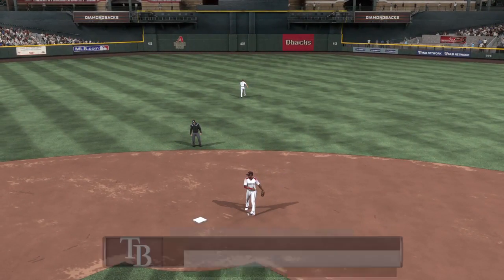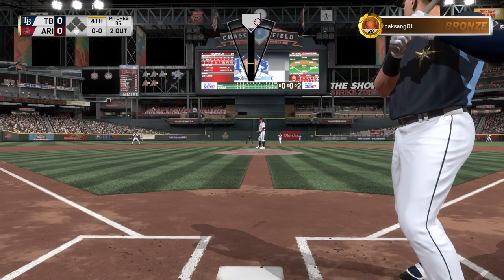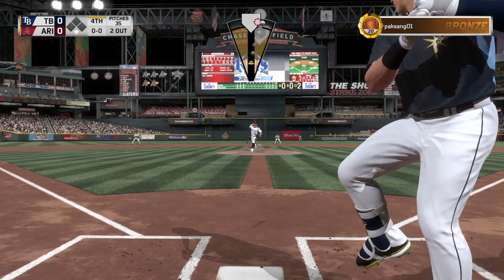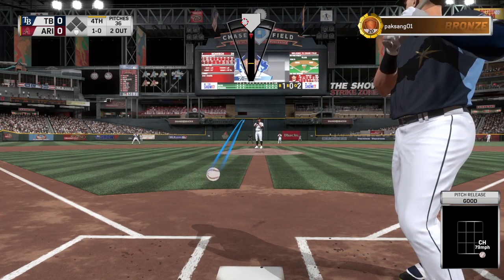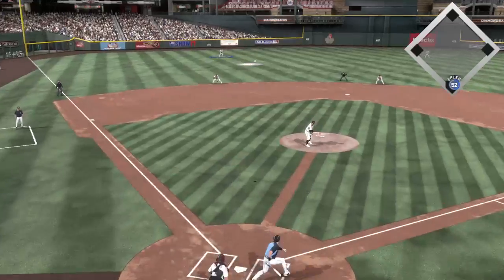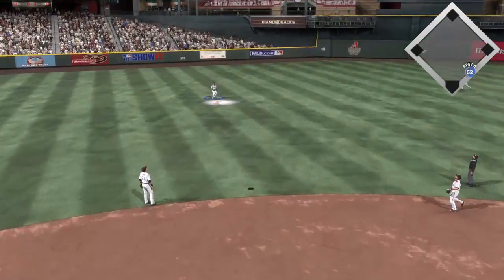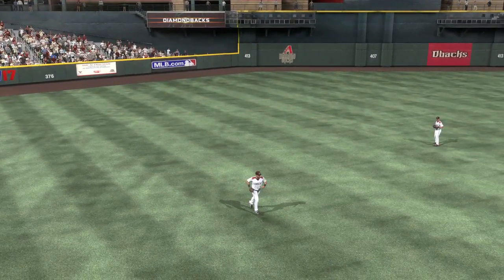Trying to pick things up where we left off. Designated hitter Logan Morrison. He'll try to follow up the double in his last at-bat with another big hit right here. Ball one. Into his windup. Here comes the 1-0. High in the air into shallow left center. And he'll get there in plenty of time to put this one away.